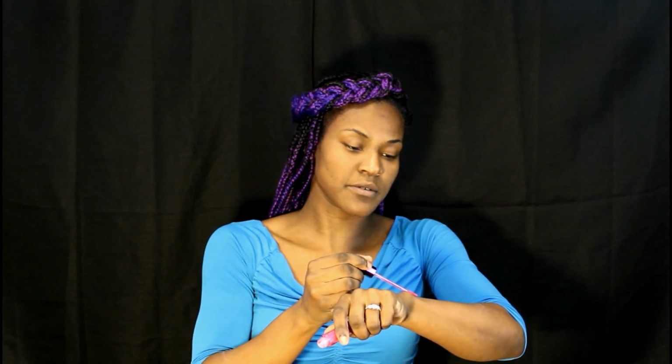So this one is a really nice pink. It's a bright pink. This one is called Plutonic Relationship. I'll just put a little on my arm here. So this one is Plutonic Relationship.